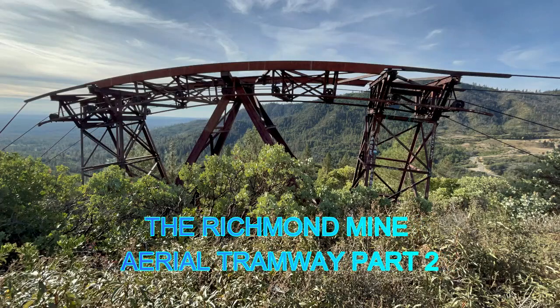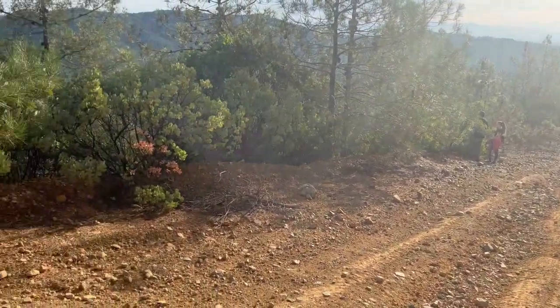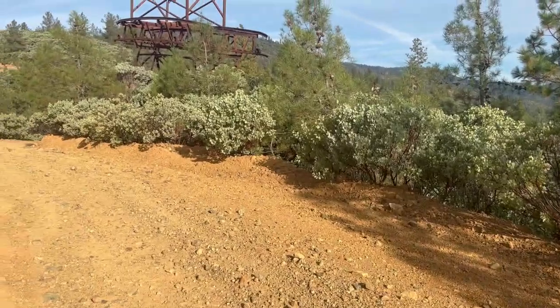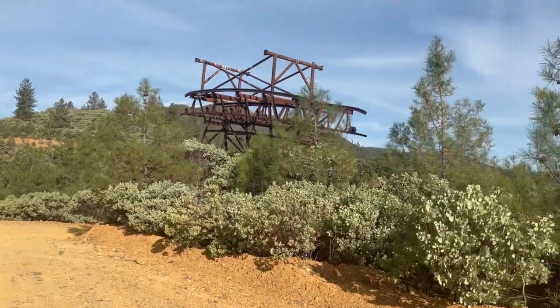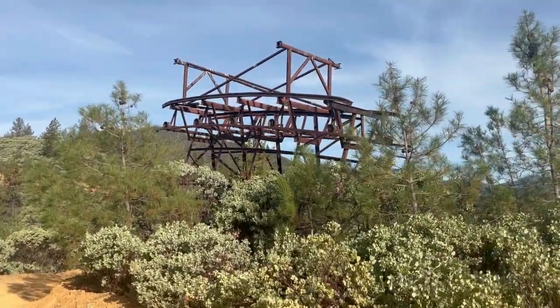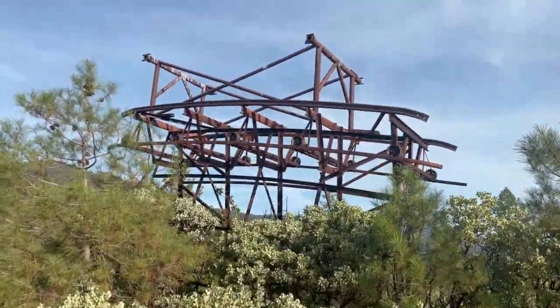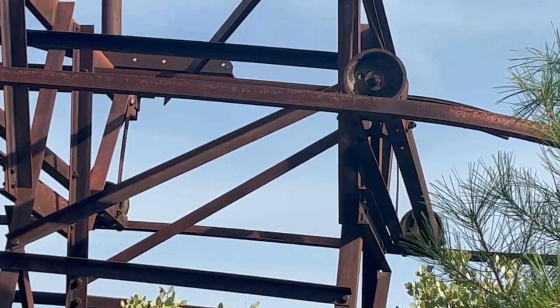Today, we're focusing on the Richmond Mine Aerial Tramway, and this is part 2 of the series. With my friends Ryan Hammond and Ryan Stevens up on Trail 4, just below Iron Mountain, on public land, and come across more of the tramway here. This one is unique because it still has its rollers. See the rollers on it?